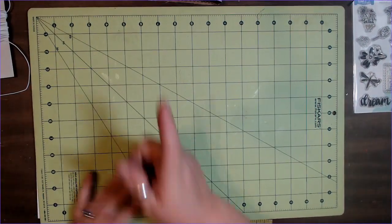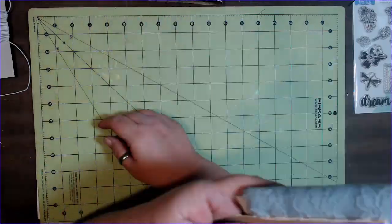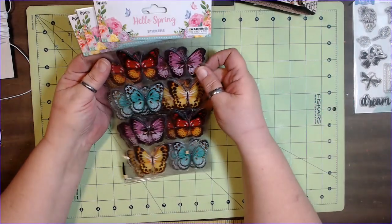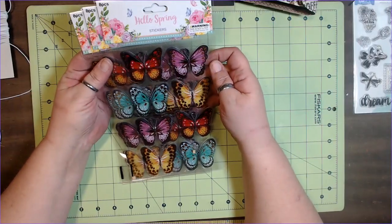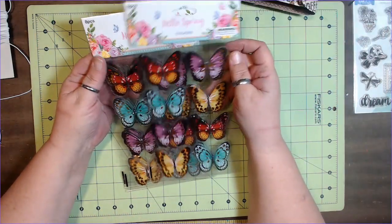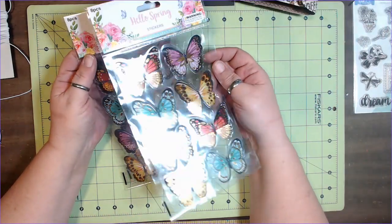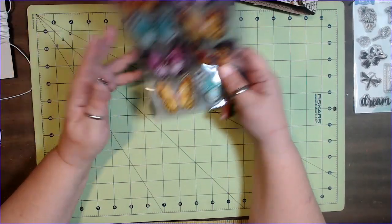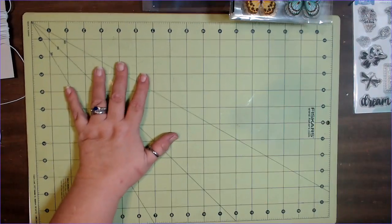I did get some new lace at the thrift store. Have to look at that. And then I did get these absolutely gorgeous dimensional butterflies. And I'm not sure what I'm going to be doing with them yet, but they were just so pretty, and I couldn't resist them, and they're very three-dimensional, so I'm going to be looking to do something with those in the next couple of weeks.